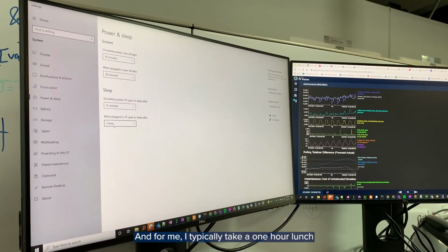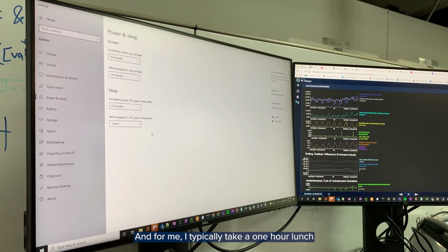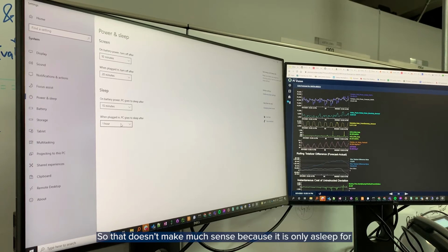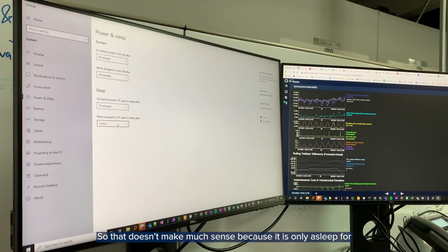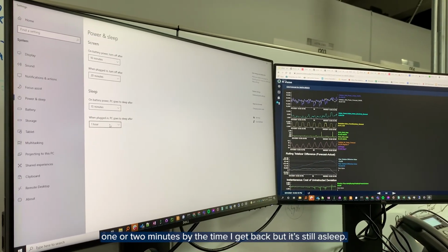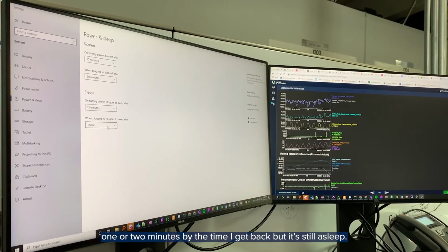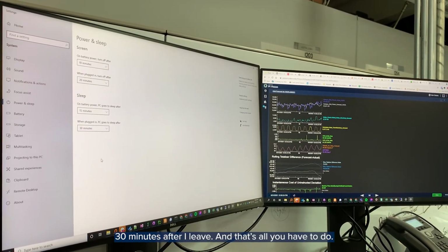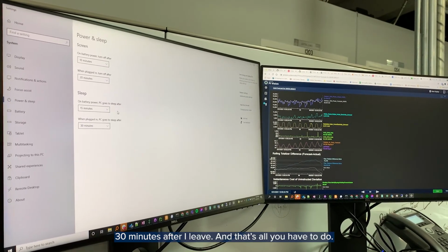Now for me, I typically take a 1 hour lunch, and so my computer goes to sleep after 1 hour. So that doesn't make much sense because it is only asleep for 1 or 2 minutes by the time I get back, but it's still asleep. So I'm going to change mine to 30 minutes, so it goes to sleep 30 minutes after I leave. And that's all you have to do.